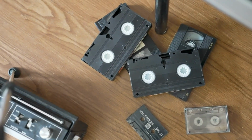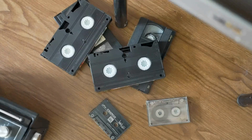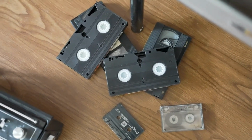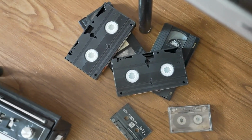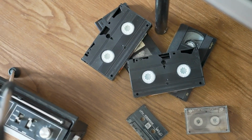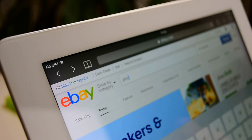So, do you have any of these valuable VHS tapes lying around? It might be time to dust them off and see what they're worth. You never know. That old box of tapes in your attic could be hiding a small fortune. For listing your VHS tape, any online marketplace will suffice, though eBay is highly recommended as it's where many valuable VHS tapes have recently been sold.